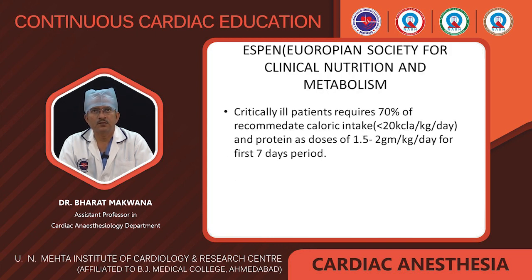Now, second thing is the European Society for Clinical Nutrition and Metabolism has suggested some important latest parameters for nutrition in critically ill patients. That includes that a critically ill patient requires nearly 70% of recommended calorie intake, which we have said is around 25 to 30 kilocalorie per kg per day. So ideally the patient requires 70% of recommended caloric intake, because their body is not adapted to metabolize the calories that we are giving normally. So it is better to start with a 70% reduction, that is less than 20 kilocalorie per kg per day, for the initial 7 days to settle the immune response and to nearly normalize the physiological level of metabolism.